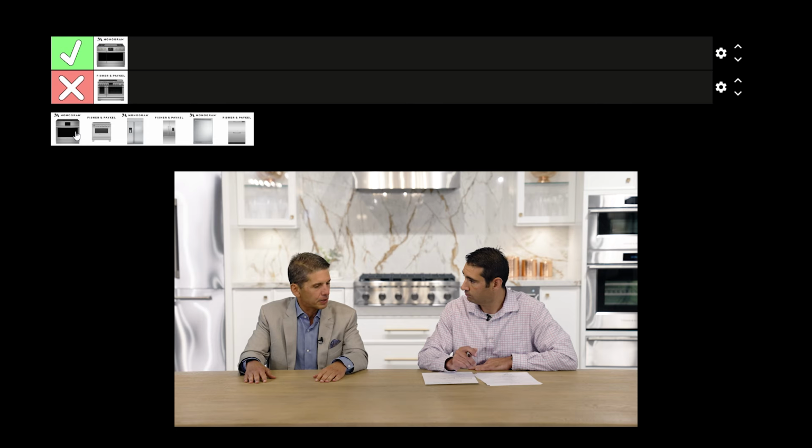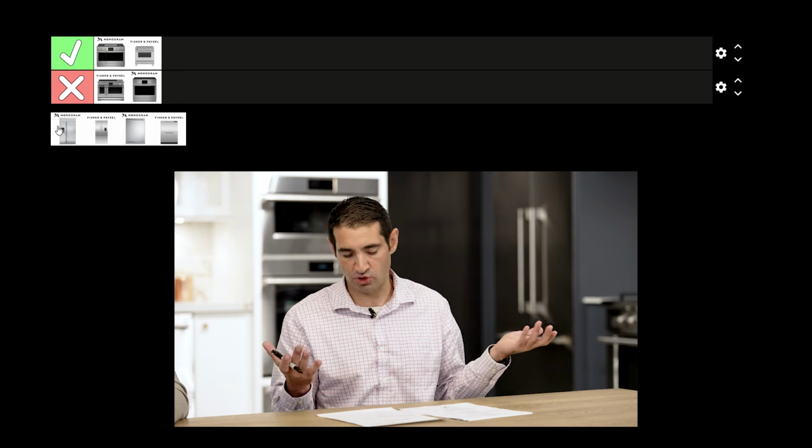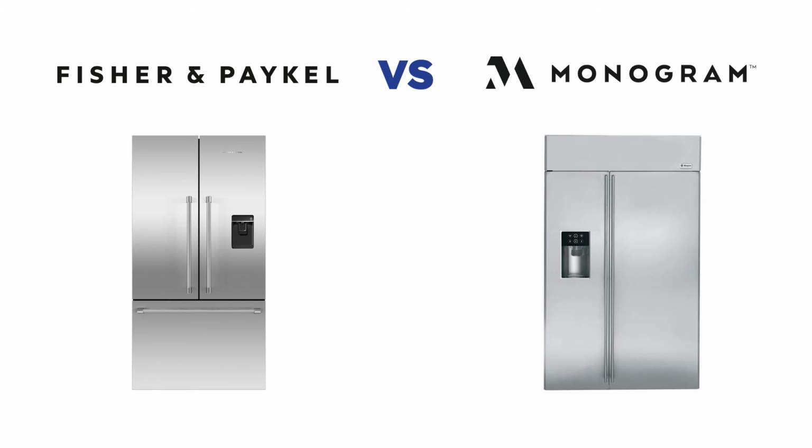It's $13,000, which is okay priced. But for induction, I like Fisher Paykel better. Yeah, I completely agree there. And then they have a lot more options there too. So now let's talk refrigeration.